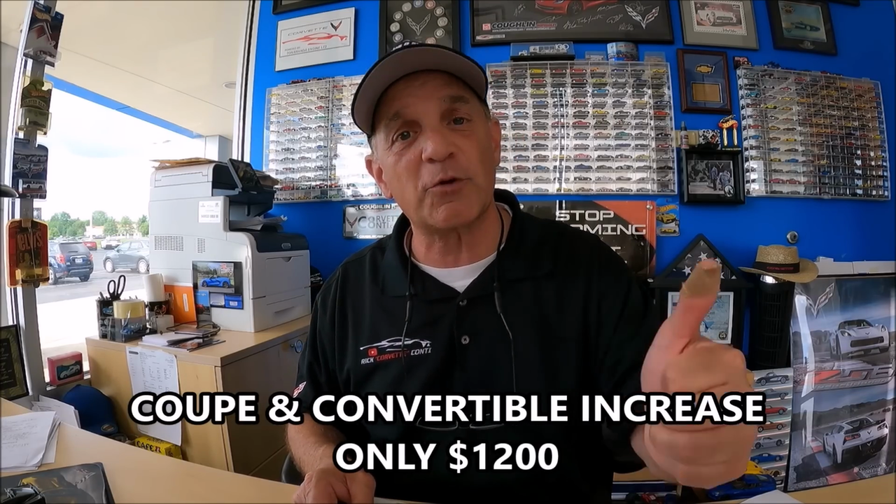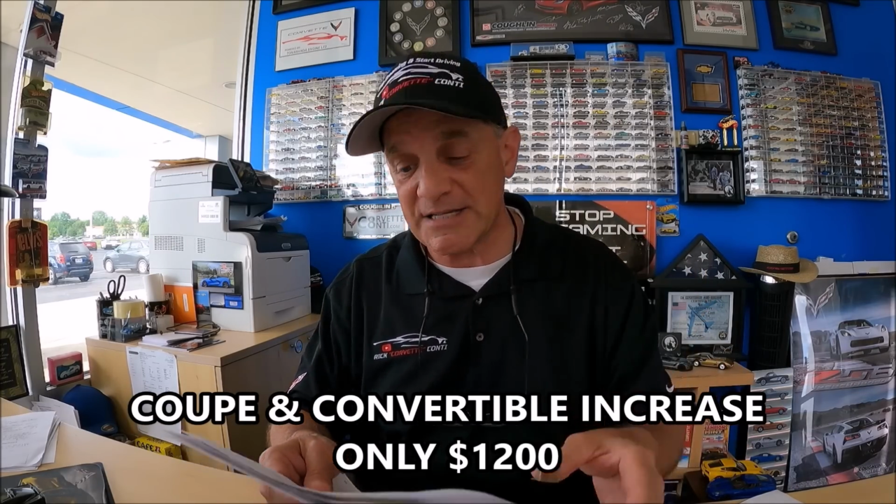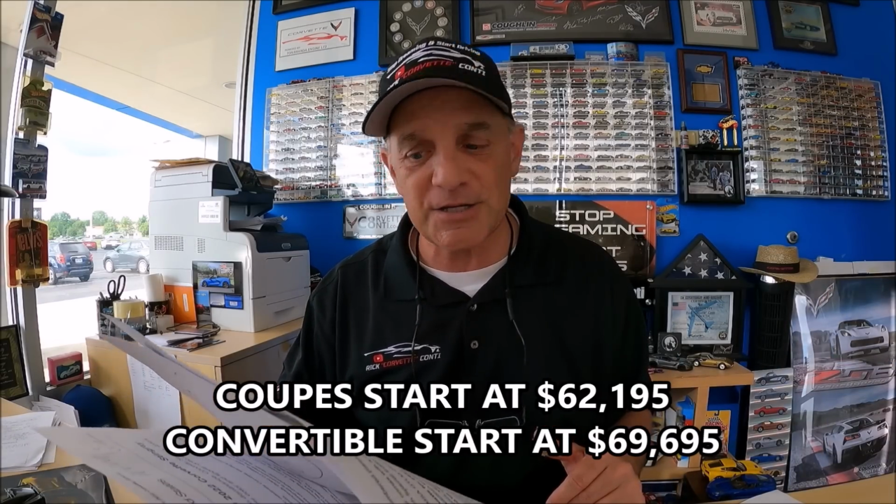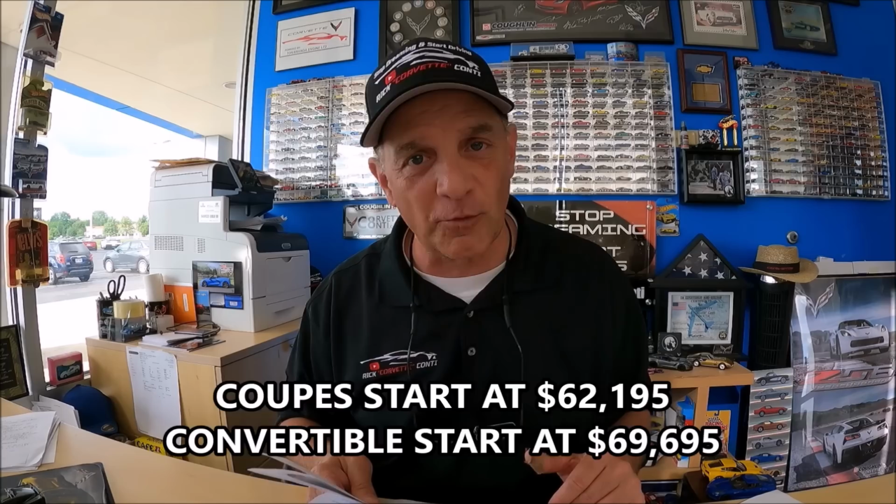But on the press release this morning in regards to these championship editions, we got yet another surprise. And that is the base prices for the 2022 Corvette, much sooner than we anticipated. And yes, there was a price increase, but much less than we anticipated. I always said somewhere between $2,000 and $3,000. In fact, it was only $1,200 for the coupe and for the convertible. So with destination now, before you pick any options, $62,195 is the coupe price and $69,695 is the convertible price.